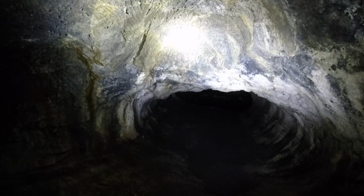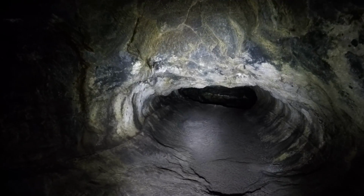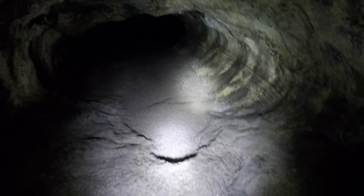Notice how the ceiling has a high point and then suddenly gets lower here. Same with the floor. The floor dips down. Let's see if I can get that on camera. Okay.